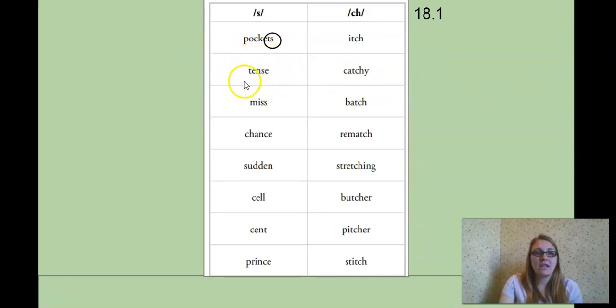The next word, tense. Do you hear the S at the beginning, middle, or end? Tense. Good, I hear it at the end too. What letter or letters is making the S sound? Good, we're looking at S-E is making the S sound. Our next word, miss. Miss. What letters are making the S sound? Good, this time it's the double S. So we have a single S, an S-E, a double S, and now this word, chance.